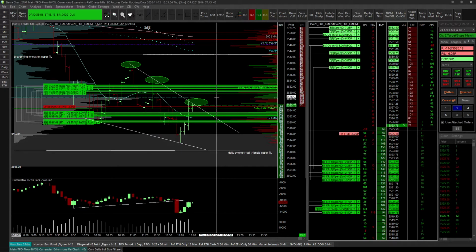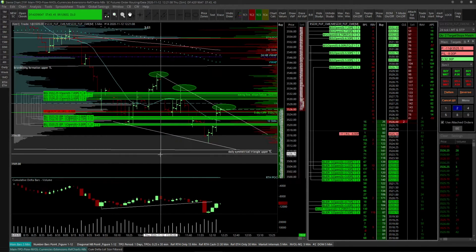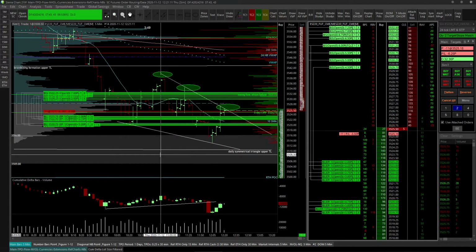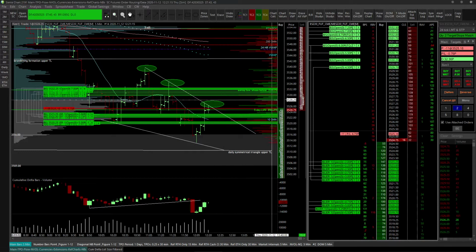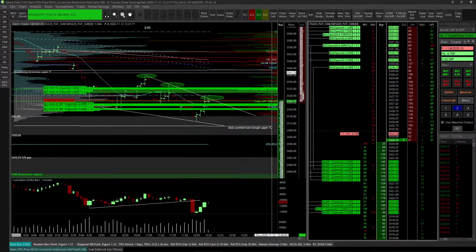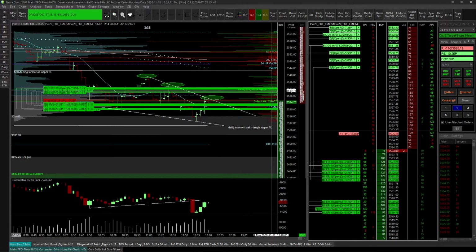Yeah, we're gonna get a little. This is the value area low, as you can see, VA. It's actually value area low. There's the value area high, right up here.